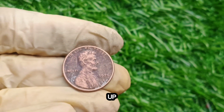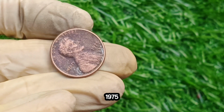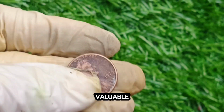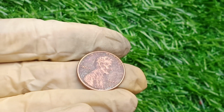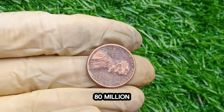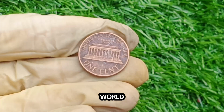To wrap things up, the 1975 1-cent coin, specifically the 1975/74 error penny, is one of the most fascinating and valuable coins in U.S. history. What was once just a small mistake at the mint has turned into a $280 million treasure that continues to captivate collectors around the world.